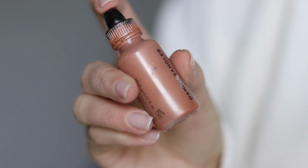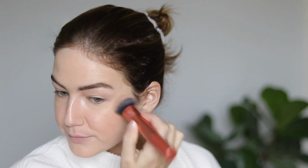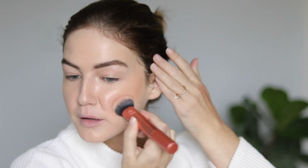I'm going to be using my Daniel Sandler Watercolor in Golden Glow. This is a perfect example. It's more of a bronzing product, but it does have a hint of this really nice, I don't know how to describe it, just a very nice, subtle red hue. So some might look at it as a blush, some might look at it as a bronzer.